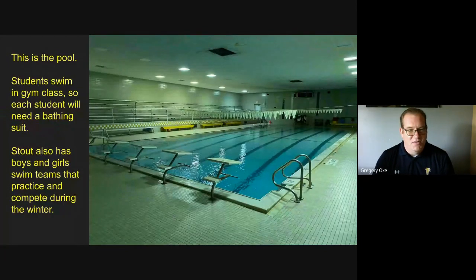Okay, here's the pool. Students do swim in gym class, so bathing suits are required. Sometimes people are a little nervous about swimming in front of the other gender. You don't need to be nervous about that at Stout because we don't do that. Our sixth grade gym classes are single gender gym classes, so all the boys swim together. The gym teachers are male. All the girls swim together, and the gym teachers are female.